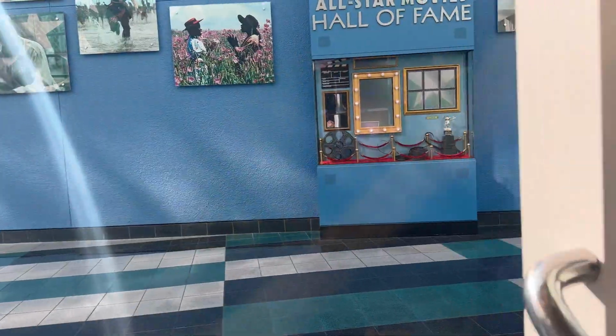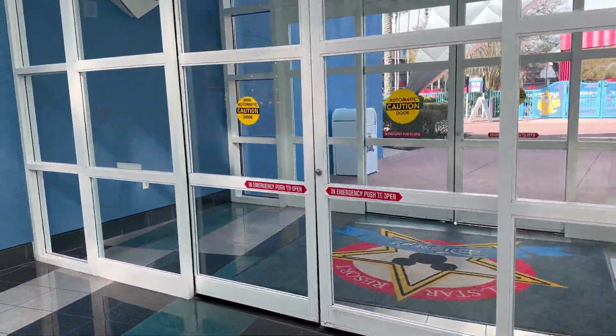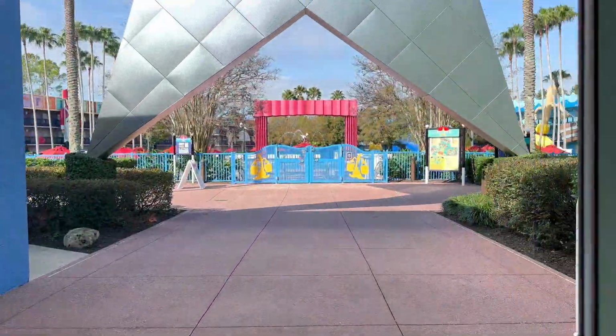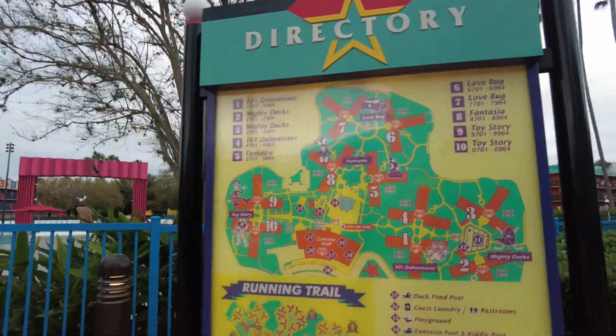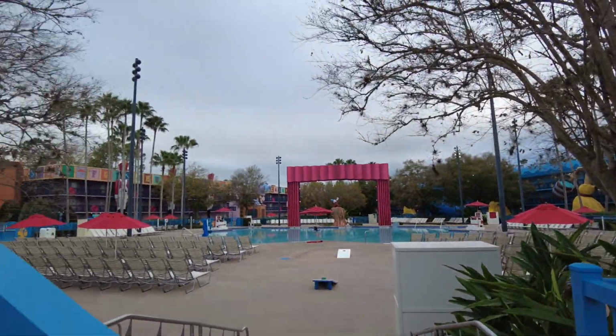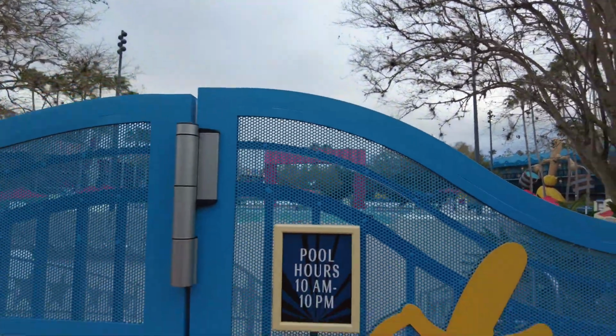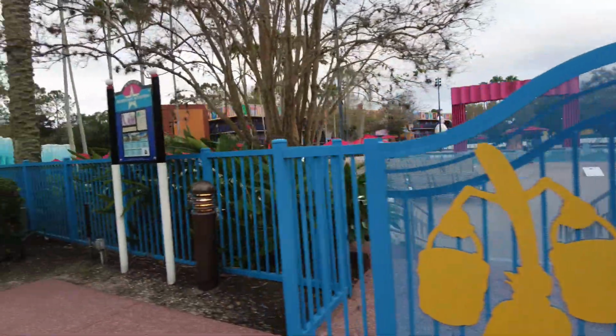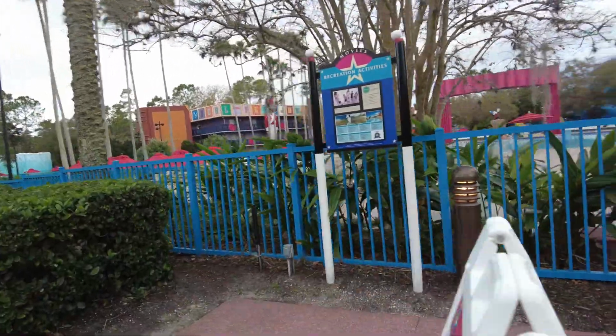That's the end of the lobby, and as you exit the main lobby, it'll take you to the main pool. This is a pretty fun pool with Sorcerer Mickey at the center. You can also find the resort map up here as well as the activity schedule, so you can see everything going on at the resort. They always have lots of things going on, little activities, and of course the movies under the stars.